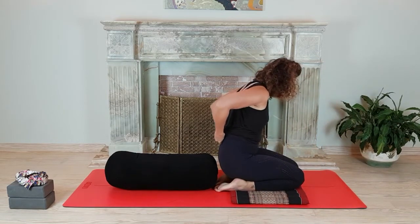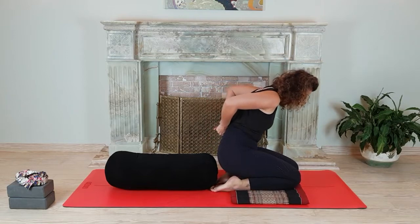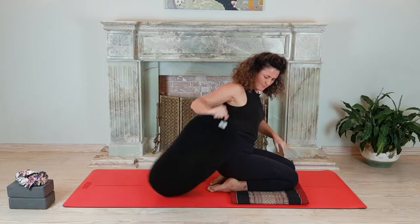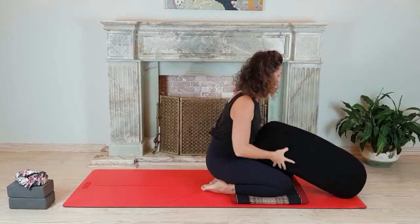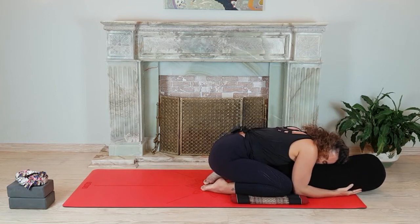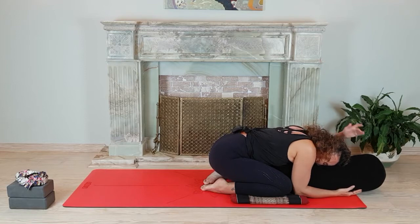And after coming up, I suggest to stay in the child's pose, and for that, you may take the bolster to the front. Just hug it a little bit to relax your lower back. Inhaling into the lower back, creating space there, and exhale, relax.